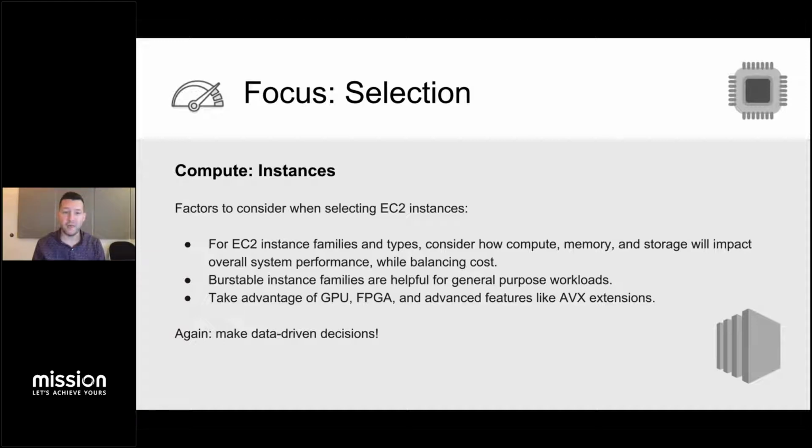FPGAs, which is field programmable gate arrays, those are custom hardware accelerated execution. So you can actually build algorithms in C or Verilog, VHDL, Go, and then you can essentially execute those with FPGAs to get accelerated performance. This is another really useful best practice. A lot of people aren't aware that that exists on AWS.